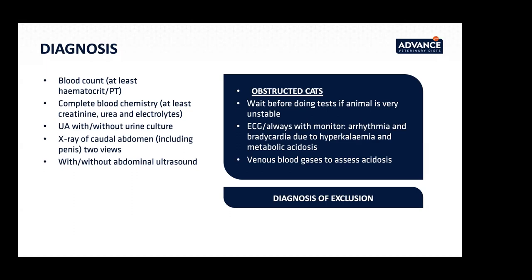Where I am working is a referral center, so they come with very complicated cases. So for this, many times I do all of these tests. Sometimes we can think that if I do an X-ray, I can skip the abdominal ultrasound, but we have to think that these two imaging tests are complementary.